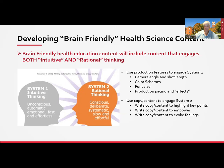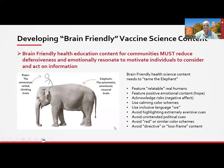Use production features to gain system one activity. These are the very simple, strategic, often overlooked production features like camera angles, shot length, color schemes, font size, production pacing, and cuts and edits in video. The clutter, the elements that you have, the visuals, can automatically grab and sustain attention. That engages system one. Then you use very well thought out copy and content to engage system two, highly conscious thinking that goes far beyond that. You write copy to highlight key points, content that empowers individuals and evokes conscious emotional responses.